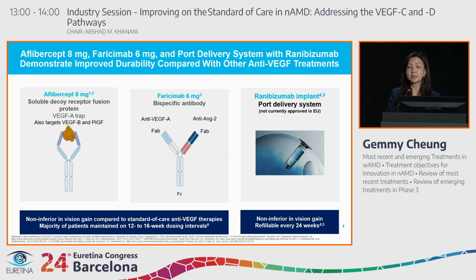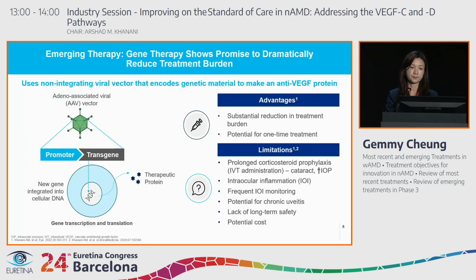On the right-hand side, we can see that the port delivery system, a very innovative new design, aims to give a constant VEGF blockade. And again, the trial design is aiming for non-inferiority in visual acuity gain with durability of refillable every 24 weeks or longer.